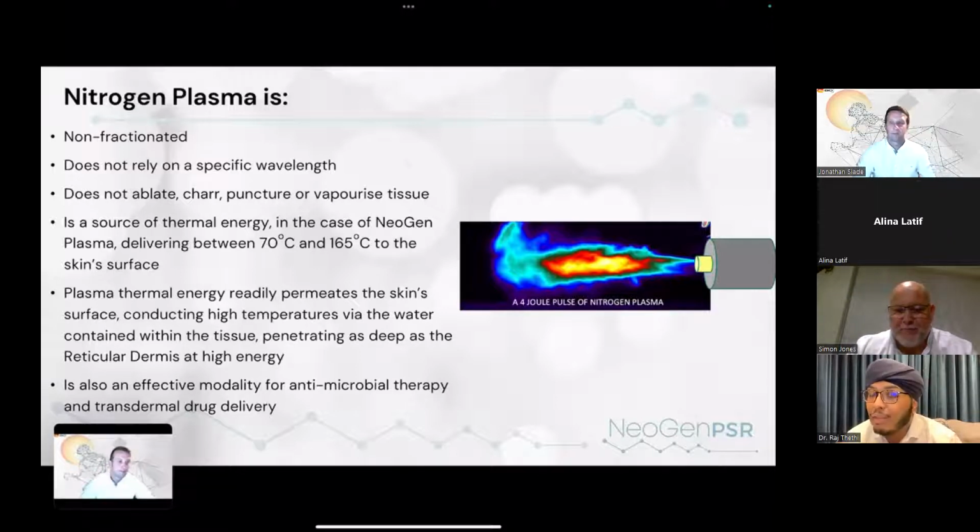But the thing with nitrogen-based plasma and the NeoGen system is that it's so broad and it can cover so many different indications. It's one of those things that I don't have to sell very hard. I just put a photo up on social media and I get people flocking to my phone lines asking to book in and get a consultation for this treatment. And I think that, because of the amount of different indications, which we'll go through in a few minutes, is where it really comes into its own.